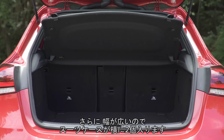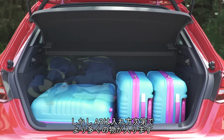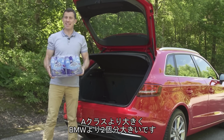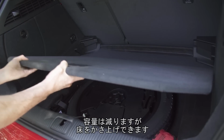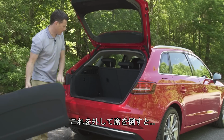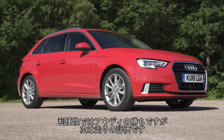Great. What's also great is that the boot seems pretty wide, so there is space for 2 large suitcases side by side. However, you can actually fit slightly more stuff in the Audi, though you will need to arrange things slightly differently. The A3 has a very well thought out practical boot, so it's this much larger than the A-Class is, and obviously twice that larger than the 1 Series. Now I can raise up the boot floor to get rid of the load lip, so that does reduce the capacity somewhat, but it's still reasonably large. And if I just remove this, you'll see that when I fold the seats down, yes, as with the others, you get a pretty much flat load floor. So the Audi wins out when it comes to practicality.